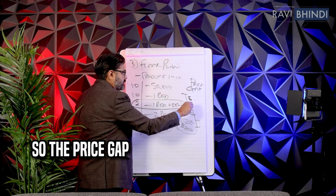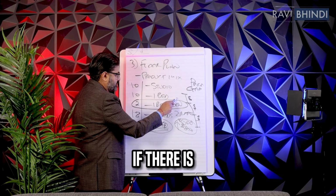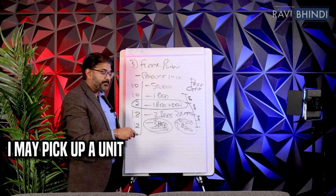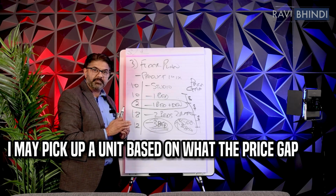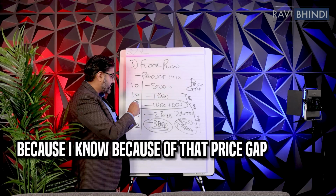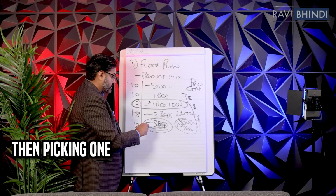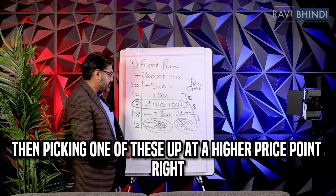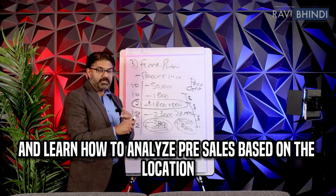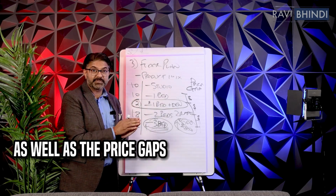So the price gap, if there's a lot of price gap between, let's say, the studio and the 1 bedroom, if there's a smaller price gap between the 1 bedroom and 1 bedroom and den, I may pick up a unit based on what the price gap is as an investor, and pick a unit accordingly, because I know because of that price gap and the quantity of units, I will make more money by picking one of these up than picking one of these up at a higher price point, right? So always be mindful of that and learn how to analyze pre-sales based on the location, the price, the floor plans and the product mix, as well as the price gaps in between the products.